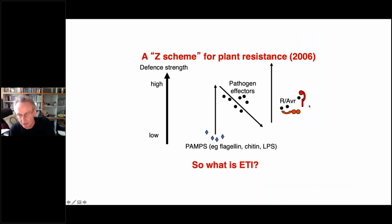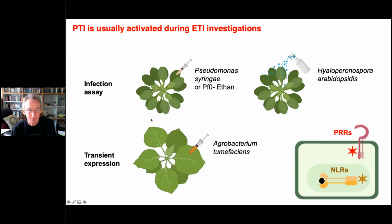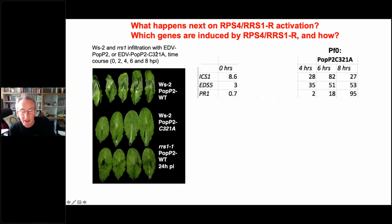So this does beg the question, though, what is effector triggered immunity? What is it actually doing? And we don't really know very well. Because when people study ETI and say that they're studying ETI, they're very rarely studying it in the absence of PTI. So if we infiltrate Pseudomonas syringae or some disabled strain that only delivers the effector you're interested in, then you are delivering Pseudomonas and its cocktail of PAMPs in addition to the delivery of the effector. If you do transient assays in Benthamiana, use Agro to deliver it, well, you are activating PTI as well as ETI. And in real infections, of course, you're getting PTI as well as ETI, CIRMI as well as ERMI. So what do you do to study ETI alone? Because actually, it's not really known what ETI alone does, I would argue. That's what we wanted to do something about.